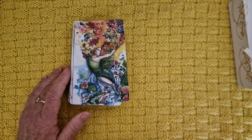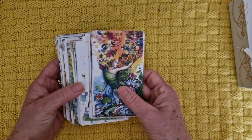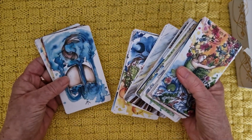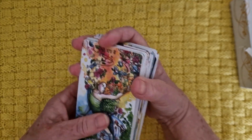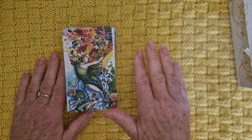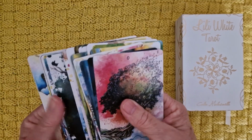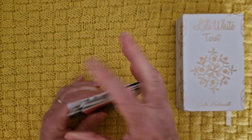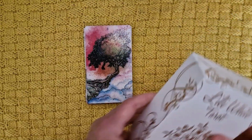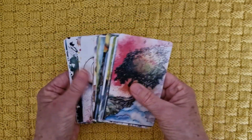Okay, so that's the leaflet and these are the cards, and they're not in order. Oh, they're even upside down, some of them. What I'm going to do is pause this video and sort them into order. Okay, I'll be back in a sec. Okay, so I've sorted them into suits. I had to figure some of them out, because, well, you'll see what I mean when I go through the cards.